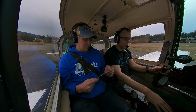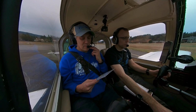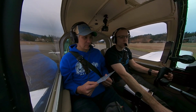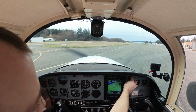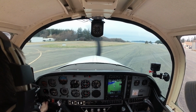Mixture, and then we're going to do a run up here. Mixture just went full rich. Now we're just slowly applying power because the engine's kind of still a little cold. Alright, that's 1800 RPM, so now we're going to do a mag check. So make sure these gauges are still in the green. We got suction. There's no flags. It looks like our instruments are still good.